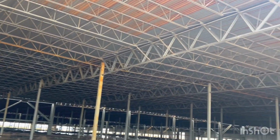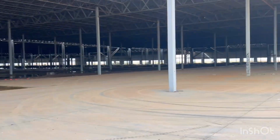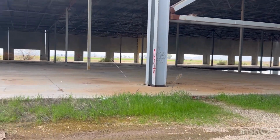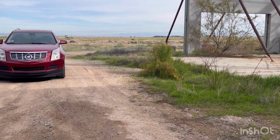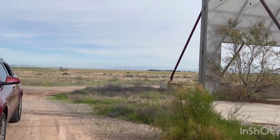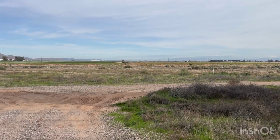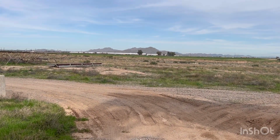Look at the type of steel that was in this place. Look at the concrete, approximately 40,000 to 50,000 square foot. Mega project. They were supposed to have car dealerships here, where you could come and buy a car and just drive out of here. So we're going to get in the car and drive around the building. And then we'll show you more detail of this project, of this facility. Yeah.